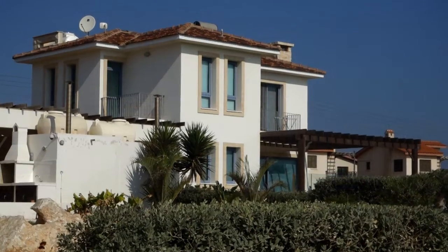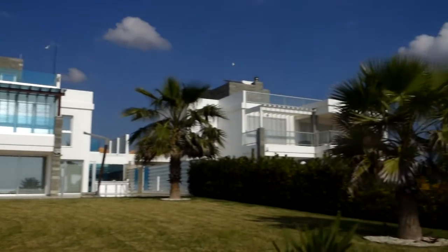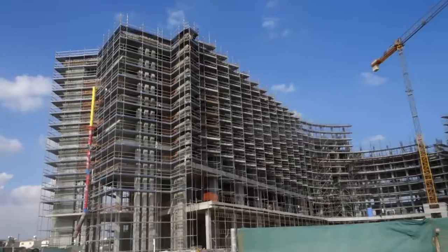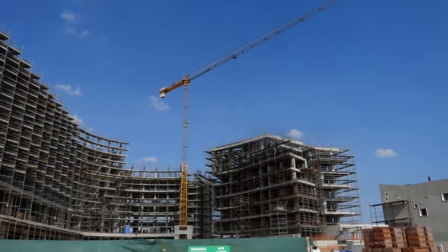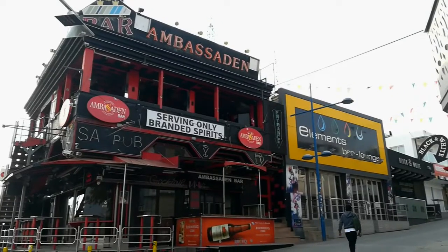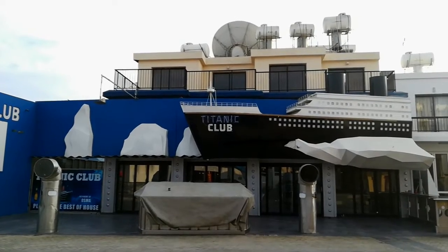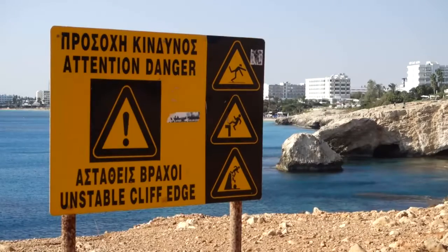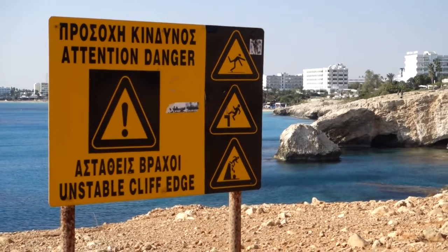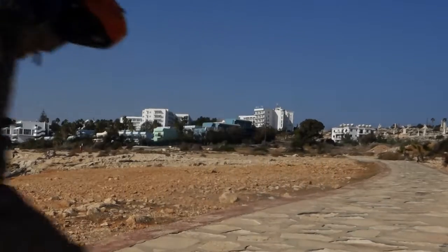The appearance of expensive-looking villas meant I was on the outskirts of the final town of the walk. With its gaudy theme bars, Ayia Napa was a surreal endpoint to a walk that had taken me through vast metropolises, mighty mountain ranges, and centuries-old villages. It felt a far cry from the wild Akamas and the villages of the Troodos.